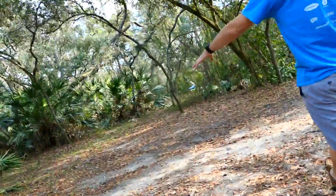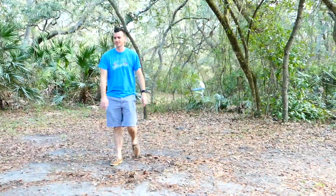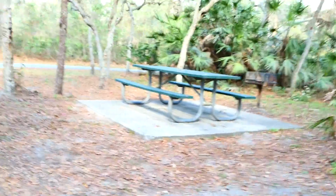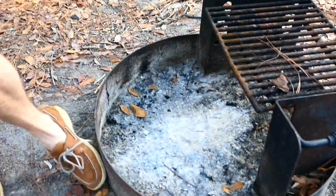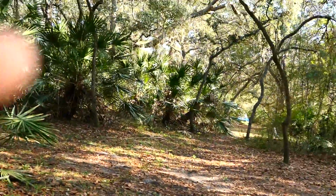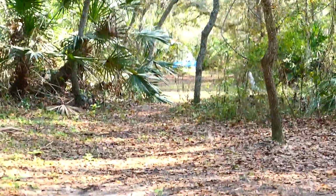I'm thinking like right here. Seems like a good place. Good spot right here. What do you think? Good? I think it's good. This is a good spot, Ty. I'm gonna put the fire right there. Eat right there. This is gonna be cool. Well, hopefully, if they allow us, we'll have a little fire right there. All right, you see there's other campers right there, kind of. See right there?